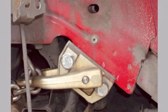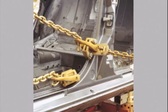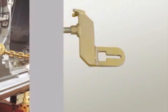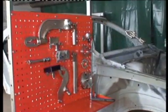When straightening the structural frame of the vehicle, it is important to achieve the right pulling line. A simultaneous two-direction pull is also possible. Additional set 714B plus 5 is needed, for example, when straightening the front and rear parts of the vehicle from behind an obstacle.